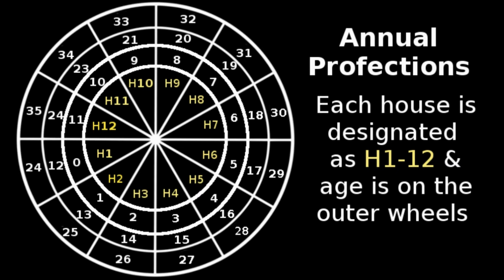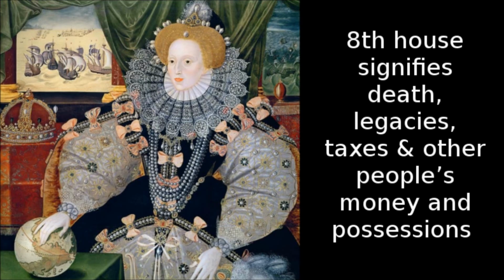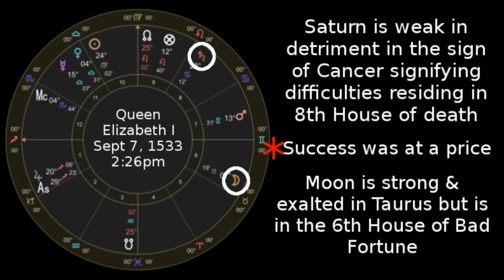At age 55, Queen Elizabeth I defeated the Spanish Armada, whose goal was to overthrow her establishment of Protestantism in England. Age 55 places her annual perfections theme in the 8th house in the sign of Cancer, ruled by the moon. The 8th house signifies death, legacies, taxes, and other people's money and possessions, which pretty much sums up the end result of her defeat. However, taskmaster Saturn is in its detriment in Cancer, signifying difficulties. And even though her moon is exalted in the sign of Taurus, strengthening its influence, it resides in the 6th house of bad fortune. Success was given to her at a price.